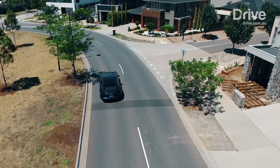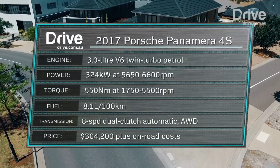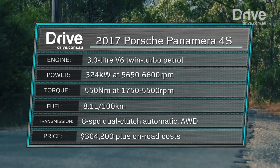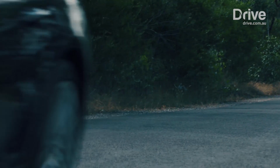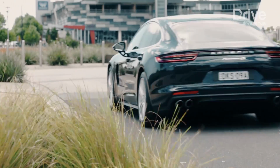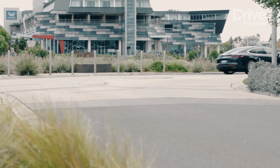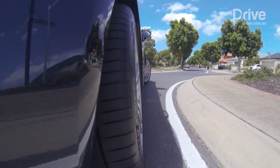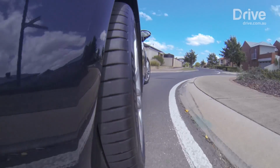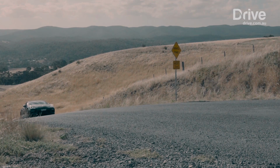The Panamera 4S's 3-litre twin-turbo V6 is probably all the engine you'll ever need, with 324 kilowatts of power between 5,650 and 6,600 RPM and 550 Newton meters of pulling power on tap from just 1,750 RPM. It can slingshot the all-wheel drive limo from 0 to 100 Ks in 4.2 seconds and has a claimed average fuel consumption of 8.1 litres per 100 kilometres.